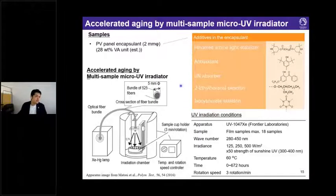Firstly, samples of 2 mm diameter were collected from the commercial encapsulant sheet for PV modules using a micro puncher. And then 18 films of 2 mm diameter were placed in the multi-sample micro UV irradiator, which was developed by Frontier Laboratories. The samples underwent UV accelerated deterioration at 60 degrees for 168 hours. The UV source has a wavelength from 280 nanometers to 450 nanometers with an intensity of 500 watts per square meter.